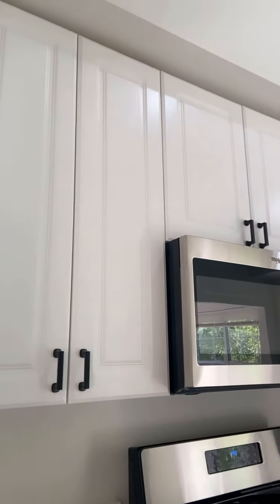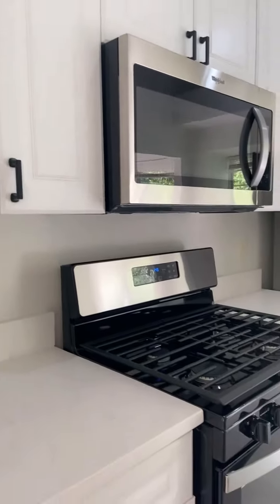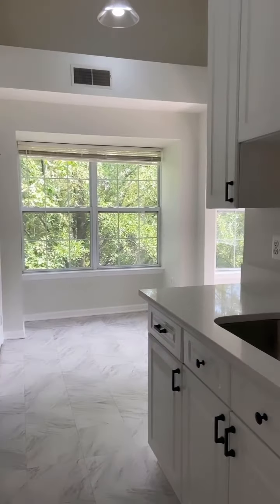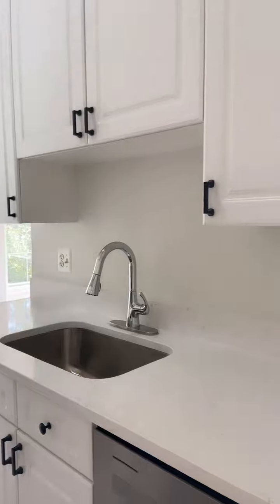This beautiful kitchen has Whirlpool appliances and quartz countertops, which I absolutely love. It gives the kitchen a sophisticated look.